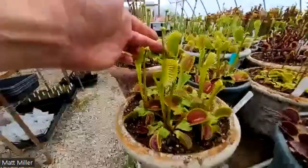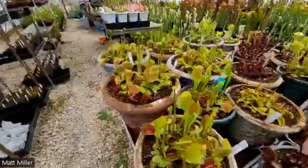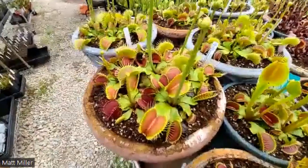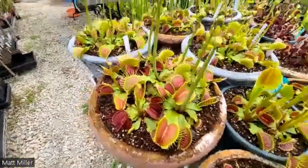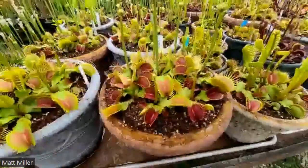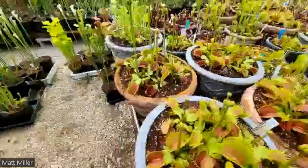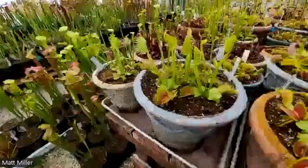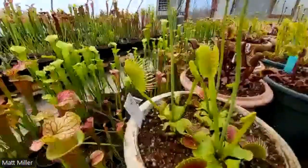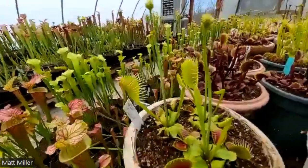Here's DCXL spring trap, really nice plant, and Kronos is right behind it. SD Kronos, Steve Dunan's giant. I've grown a lot of giants, and I still think Steve got the winner on this one. This is probably my favorite giant flytrap. This is also a really, really nice plant here. This is Whip Snapper. So that's one of the originals, probably one of the oldest plants in circulation too.